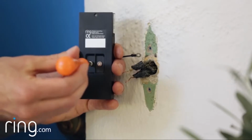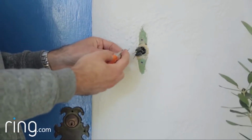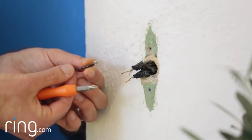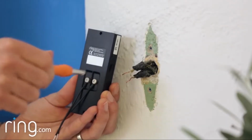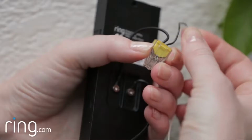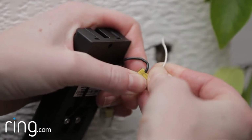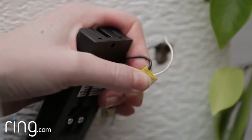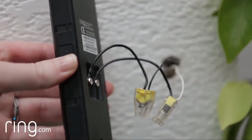To use them, carefully remove the screws on the back of your Ring doorbell, then reinsert them into the Ring end of the provided wires and reattach them. You can now connect these wires to the wires from your wall using the provided connectors. It doesn't matter which wire goes to which screw, as long as both wires have a good connection to the screws and the wires aren't touching one another.